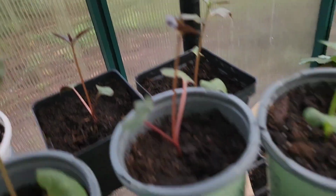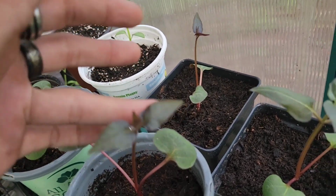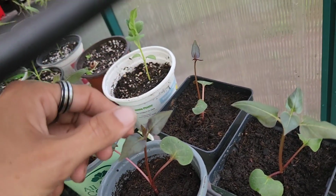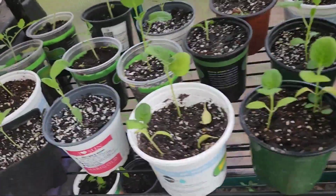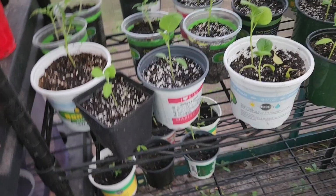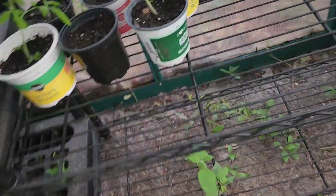As you can see here, even on these leaves here is a vibrant purple color. You guys see that? That is so freaking pretty to me. We also do have eggplant. This is also going to be participating in our booth event on the 17th, and I'm super excited about that.